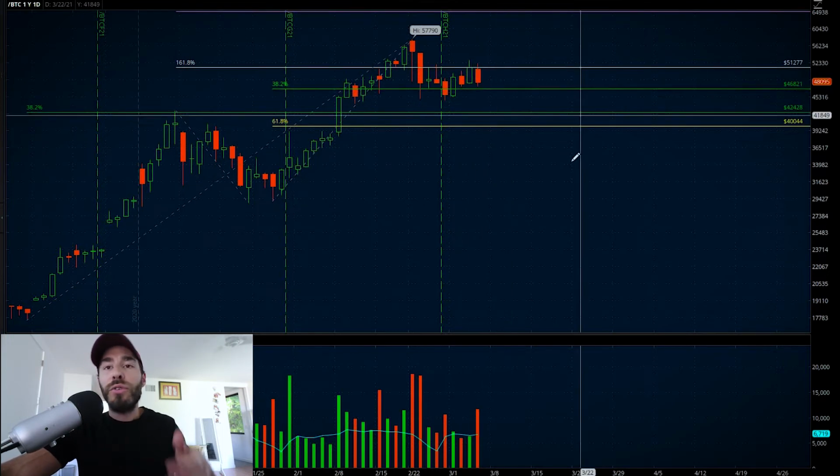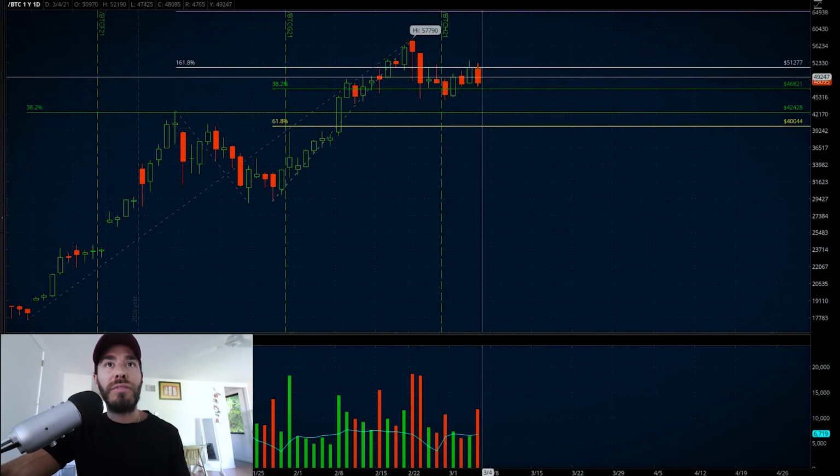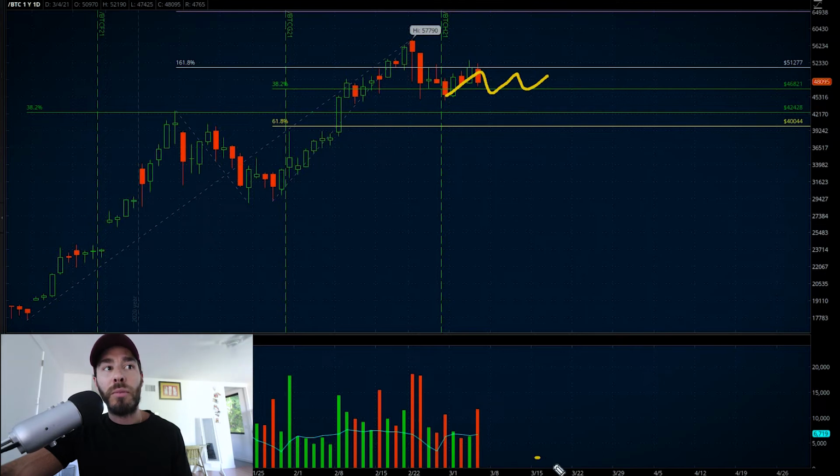46.8 is a level. However, you can't really get too much out of these Fibonacci's. I would just like to hold 45K, and for the most part, it just seems a healthy consolidation. Remember, March 16th is my go date in Bitcoin. If we can just hold the mid 40s, that's a bullish sign heading forward. There you have it for the stock market breakdown.